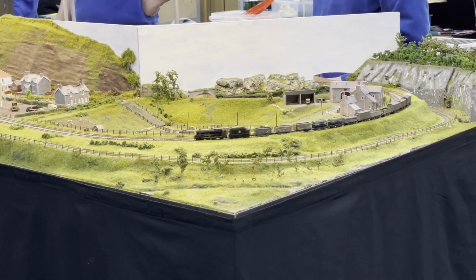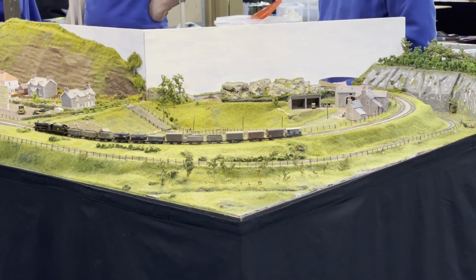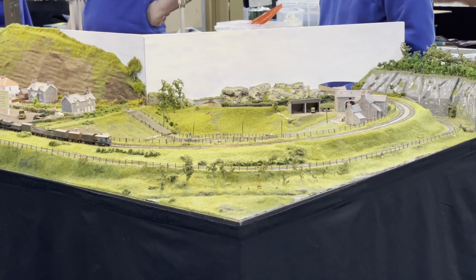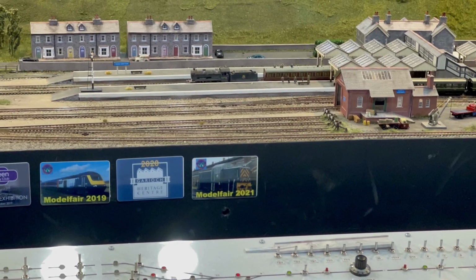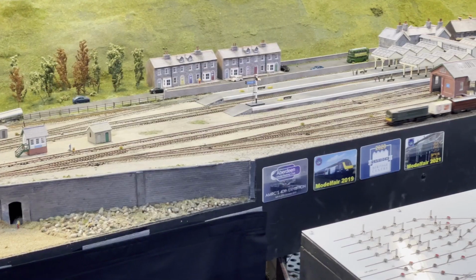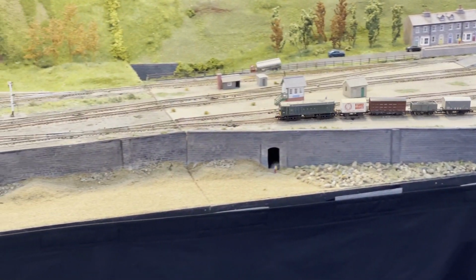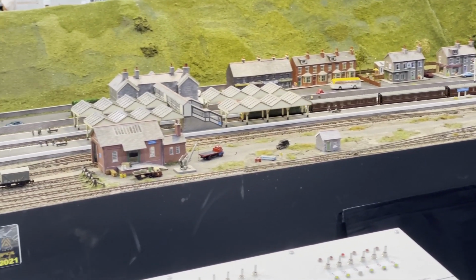The layout has a double mainline track running from one big town to another big town. The station has a passing loop, also giving access to somewhere smaller, with the branch passing underneath the main line and heading down the valley. Actually, a small fiddle yard and run-round loop allow trains to return.